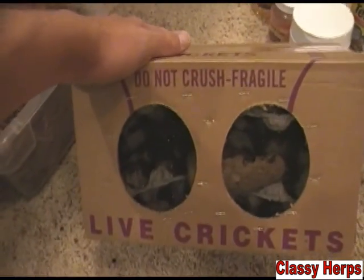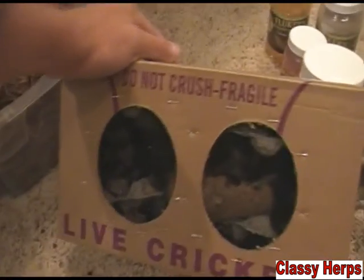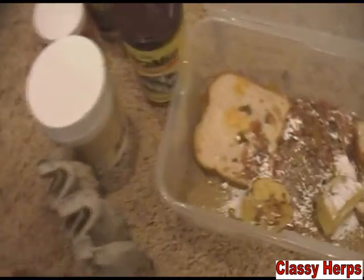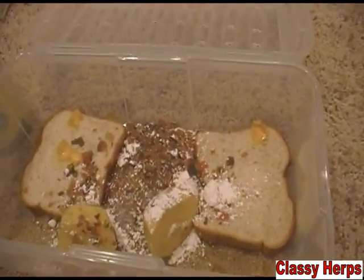Alright, now this is for all the lizard people, because a lot of lizards eat crickets, and they're really easy, nice little insects to have. So they're great feeders, but how I keep mine, I figured out a lot of different things to do. This is my cricket tub, and I buy a box of larges 1,000 at a time because that's the cheapest thing to do, and I need a lot of crickets.